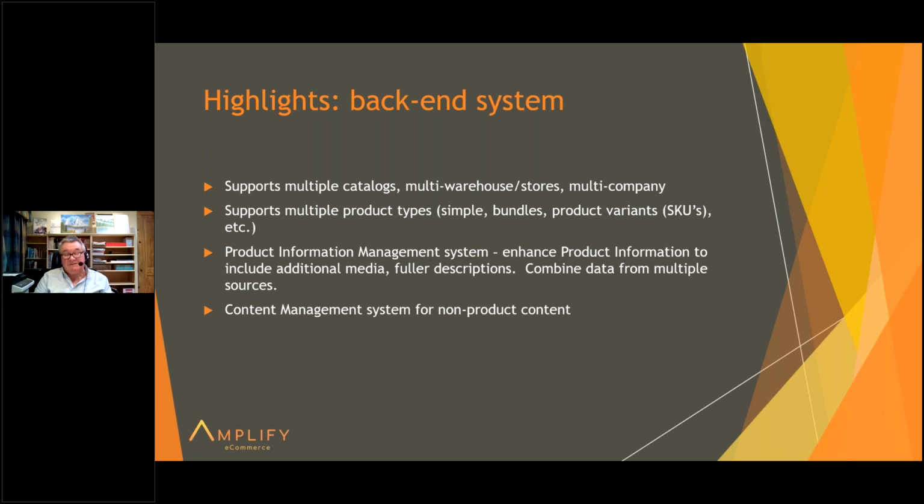And in addition to the product information, we also have content management that will allow you to manage the non-product information. And so if you want to create FAQ pages, blogs, that type of thing, the content management system will allow that. And we will build it into the same site if that's how you'd like it. And of course, we have comprehensive reporting and tracking.